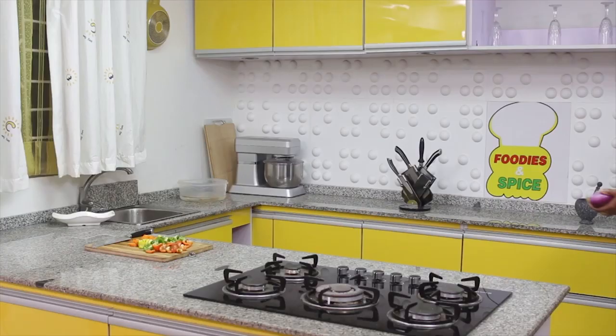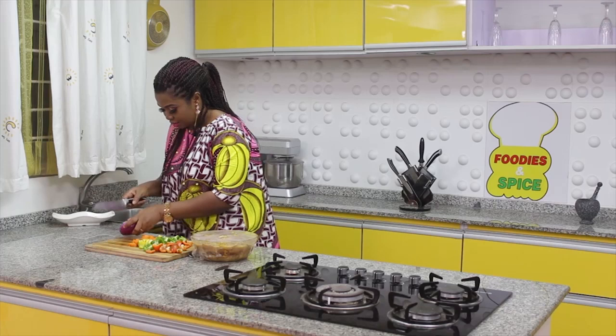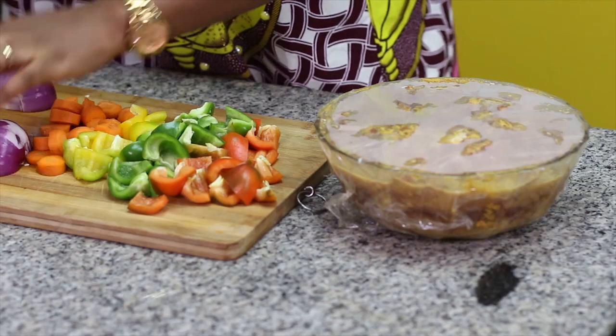All right, guys, I'm back with the meat. And of course, I brought back onion. Who grills without onion? Onion, the neighbor disturber. And just like the rest, I'll just cut it into large chunks.